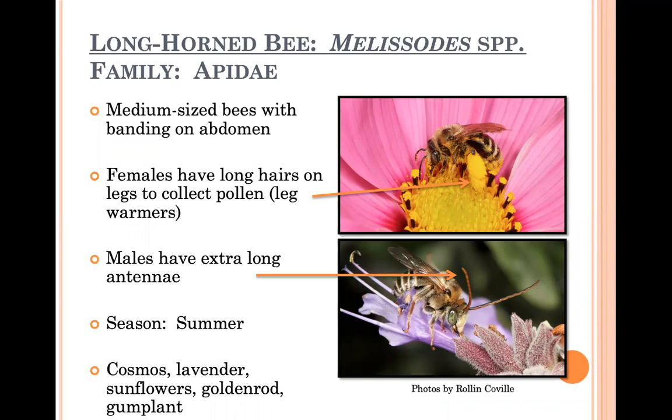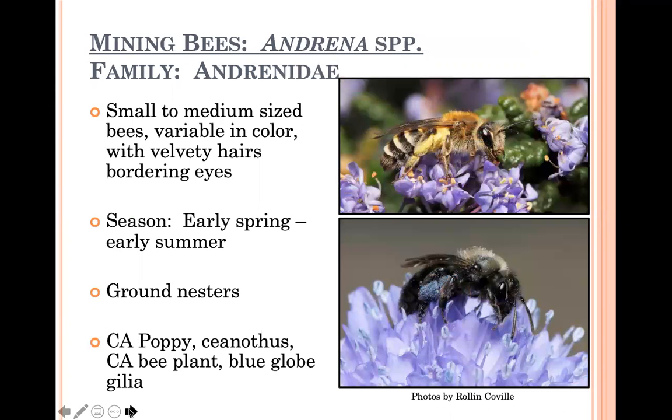So keep your eyes out, it definitely happens. All right, so these guys are in a different family altogether. So we're not in the honeybee family anymore, we're in the Andrenidae family. And these are like long, slender, skinny bees. They all look kind of different. Some are stripy, some are all black.